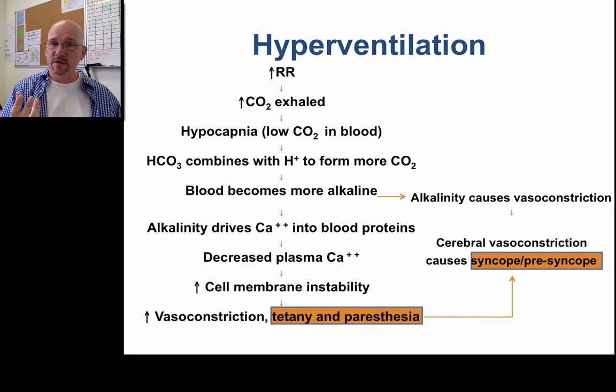As we vasoconstrict, we cerebrally vasoconstrict, so the blood vessels in our brain shut down, and as they do, we get that syncope. The pre-syncope is that feeling of "I'm going to pass out," and then the syncope is the feeling of passing out. So the big things you see in hyperventilation, the signs and symptoms, are obviously the respiratory motion of hyperventilation.